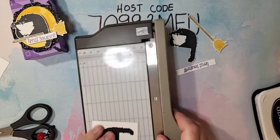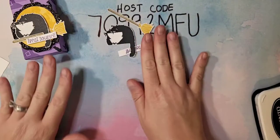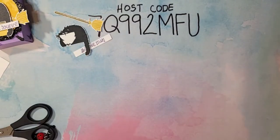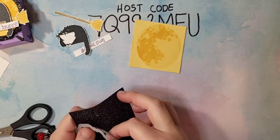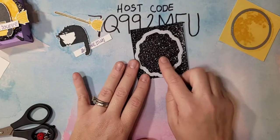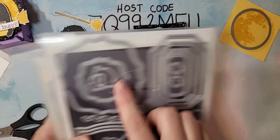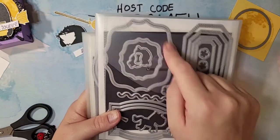Okay. Our greeting is trimmed out. I'll save my cat. All right, now we just need to do a little bit of die cutting. So I have my moon. We're going to die cut that with some layering circles dies. And then I have a piece of black glitter paper, and this is going to be die cut with the Hippo and Friends dies. I'm using this medium size kind of square one.